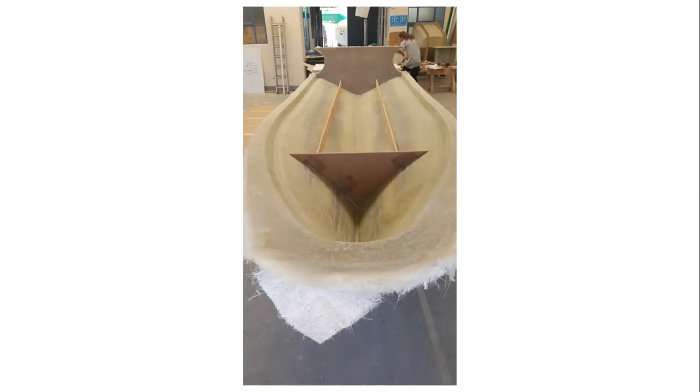The stringer form is overlaid. You notice that there's a radius on the top of this stringer. You can probably just make out the stringers are laid up in a very heavy structural layout that is integral. It starts on the hull, goes over the stringers in one piece and back into the hull again. They're completely encapsulated.